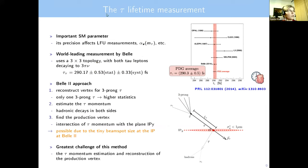The next important parameter of the tau lepton is its lifetime, and its precision also affects the LFU measurements and also, for example, the alpha S at the tau mass scale. The world-leading measurement is currently coming from Belle, where they use the 3x3 event topology with both tau leptons reconstructed in the tau to three pi nu channel. The Belle II approach now is different, so I will explain the steps which are used in this analysis.